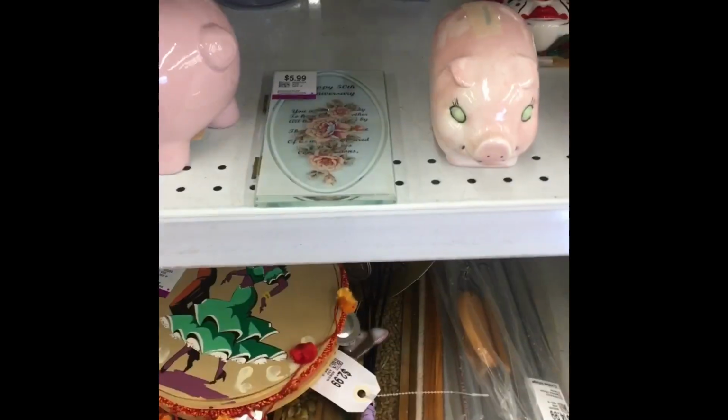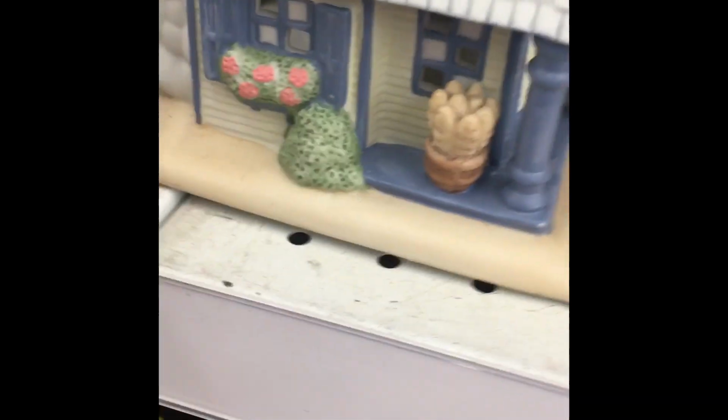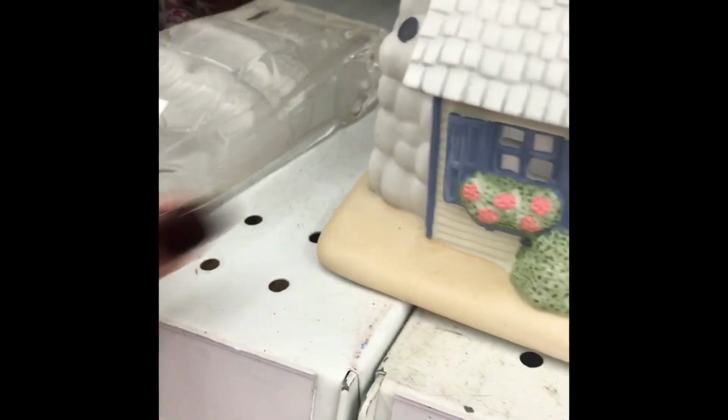There's a Precious Moments piece, but again, they jacked the price up on it, and I'm not going to pay $25 for a Precious Moments piece. It wouldn't have very much resale value if I buy it at that price. That was a Party Lite piece, but again, they wanted $8, and it wasn't really my favorite piece. It was a bakery house that you put a tea light in, so when it lights up it looks like there's someone home in the window.